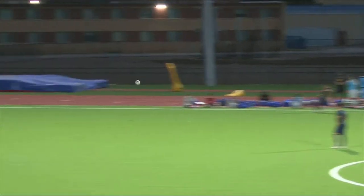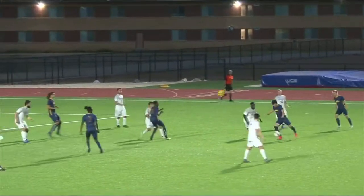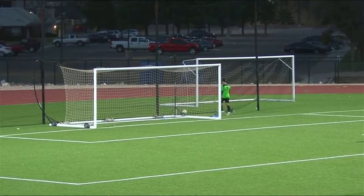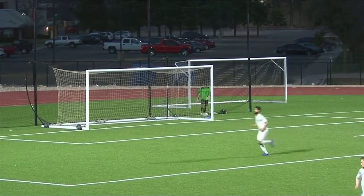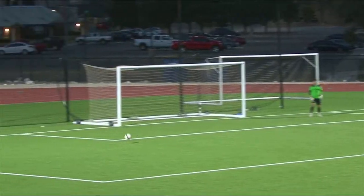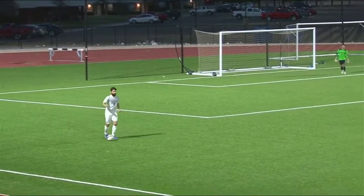This is actually a free kick. It's not a throw-in. The Rams now send the ball down toward goal. It goes past goalie Zamora once again to his left and out the end line. And Zamora kicks the ball back into play with 9:50 left in the match.